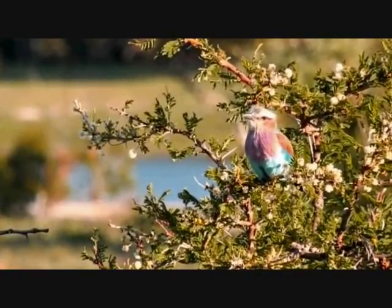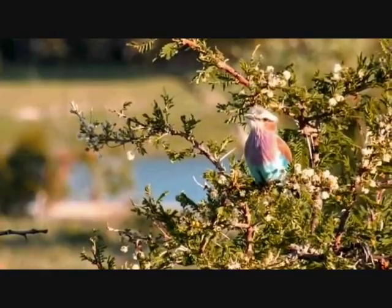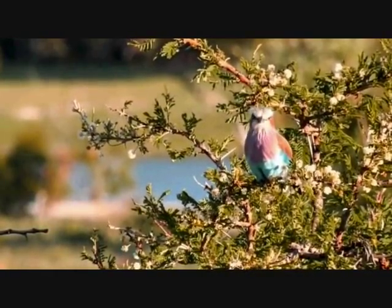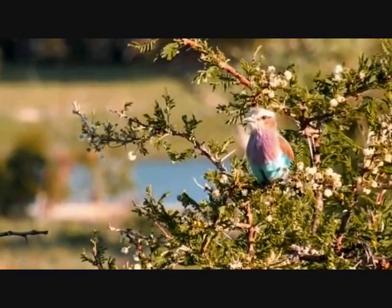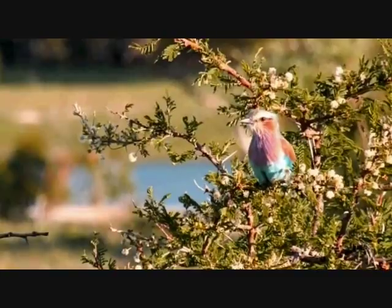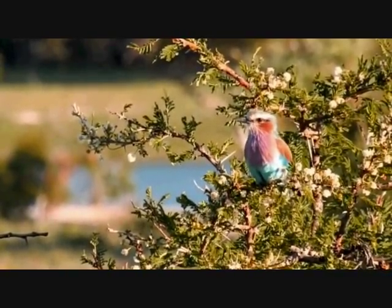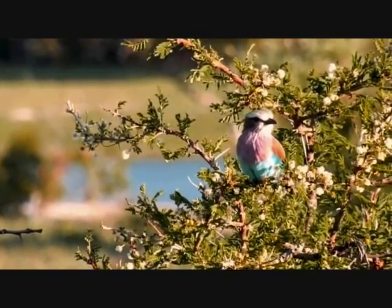Alright, as we were leaving the dam, the light's still gorgeous as you can see. We have this beautiful lilac-breasted roller. It's a bird that we see often, but when we can catch the light like this and you can actually see the colors on this bird, I do like to stop and show it to everybody. The reason why it's called a lilac-breasted roller is it has a lilac breast. Oh my goodness, it's actually a bird that's named after something that has to do with it.